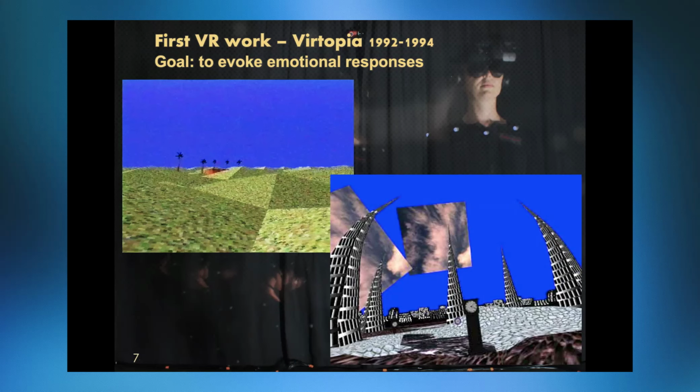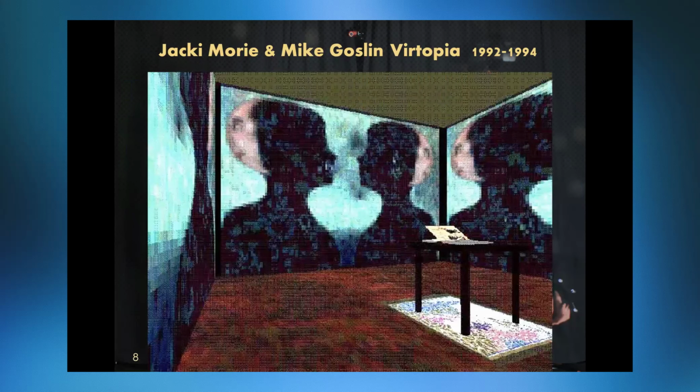So after hours at the Institute for Simulation and Training, I partnered with a person named Mike Goslin, and we both had the same goal: to try and build emotionally evocative VR worlds. And together we built something called Virtopia, which was a series of virtual worlds that were designed to evoke emotional responses. Each world was designed to evoke a different emotional response.